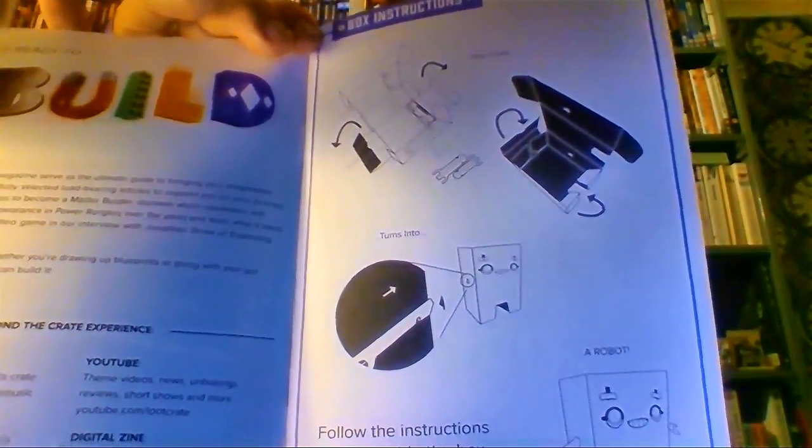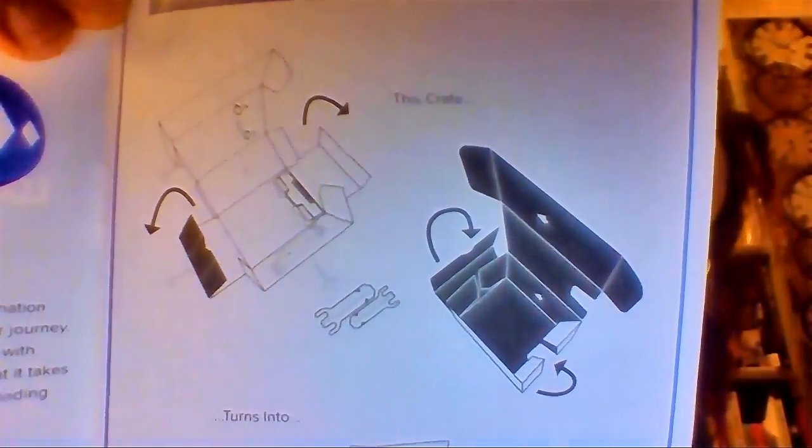So you've got the instructions to make the little robot. Apparently there's some arms. You make it together. And apparently there is a good size of the robot and a bad size of the robot. There's a few facts and things about Power Rangers. A piece on the Batman food container. A few appetising things.